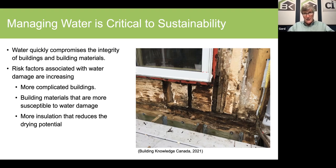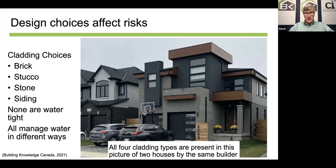I could show you the complexity. There's no overhangs to this window. The deck is right there, high snow loads. So it is some amount of capillary flow, water wicking back up. And you have building materials that are more susceptible to water damage. So these are the kinds of struggles that we're thinking about.